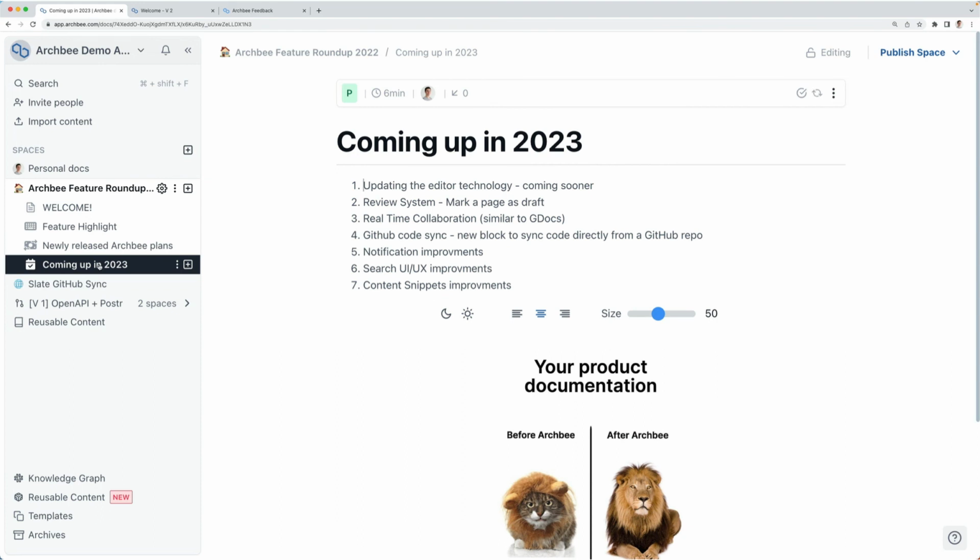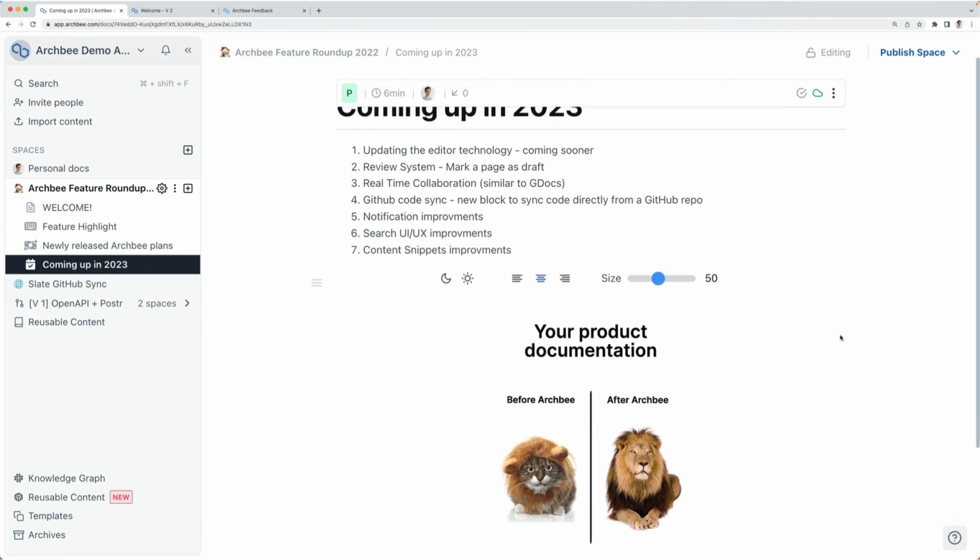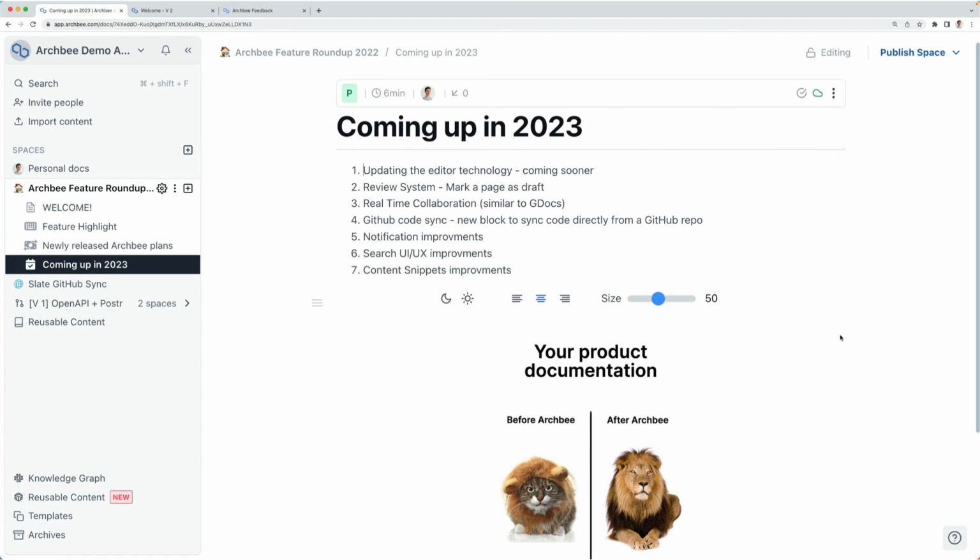Let's see what's coming up in 2023. So we're updating the editor technology, and this is coming sooner than next year. We're gonna work on this and focus on laying down a better foundation to build other features and more features that are really helpful for you. Next year, we'll start working on a review system. So now in the future, you'll have access to this mark a page as draft feature, which basically allows you to publish a space, but hiding the page that is in draft until it's ready to be published. So that will be quite useful.